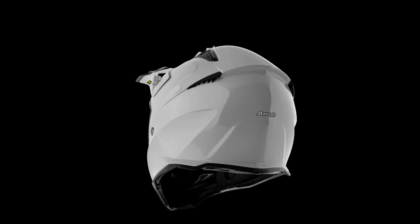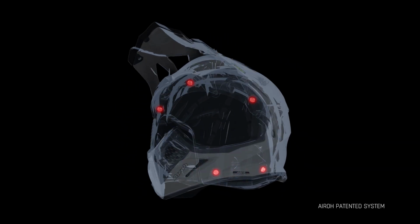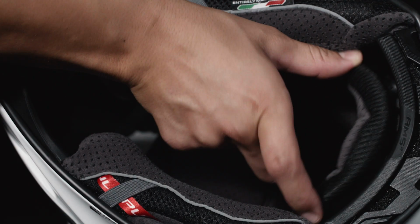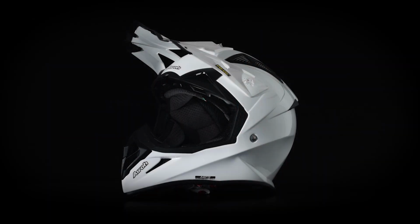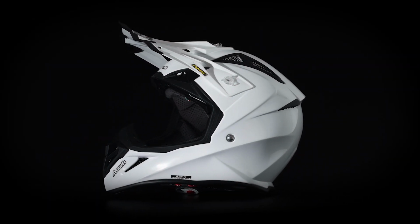Inside, the removable fabric cap is anchored with the patented magnetic attachment and detachment system. The system is composed of a series of magnets that allow you to remove and attach it quickly and intuitively for regular cleaning. All this for high performance comfort.